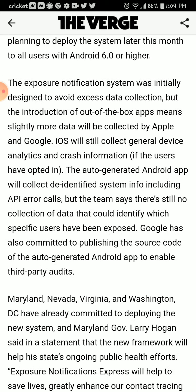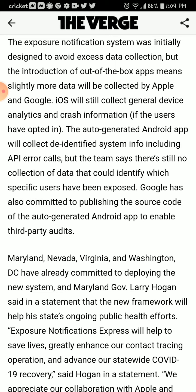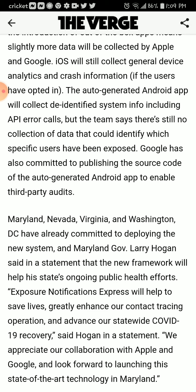The exposure notification system was initially designed to avoid excess data collection, but the introduction of out-of-the-box apps means slightly more data will be collected by Apple and Google. iOS will still collect general device analytics and crash information if the users have opted in. The auto-generated Android app will collect de-identified system info, including API error calls, but the team says there's no collection of data that could identify which specific user has been exposed. Google has also committed to publishing the source code of the auto-generated Android app to enable third-party audits.